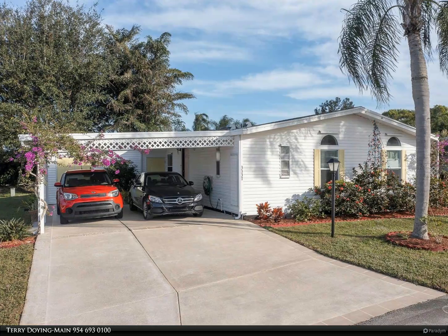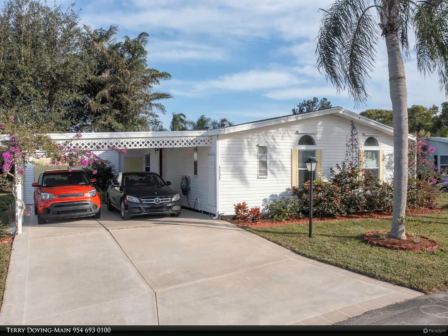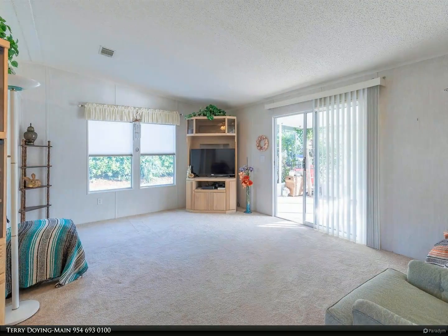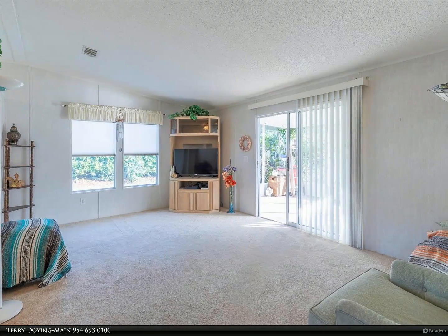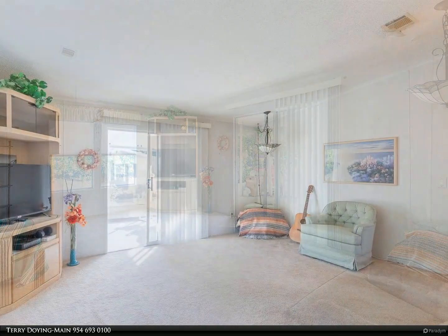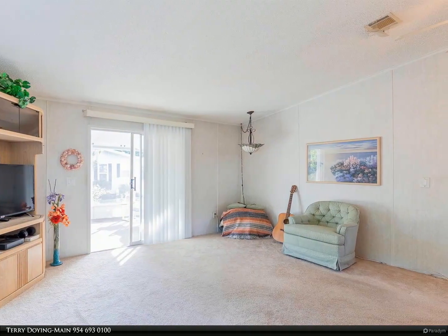Own the land. Wonderful 2-bedroom/2-bath home on a cul-de-sac. Home has a double wide carport and a huge shed for storage. The large covered screened patio is 18 by 11. Full hurricane protection with panels.